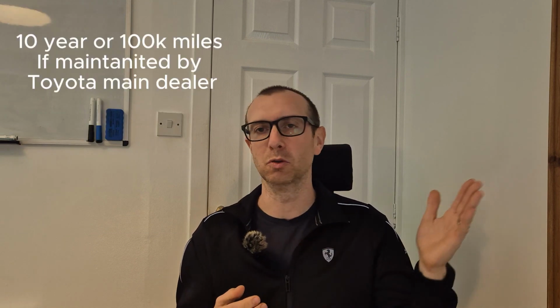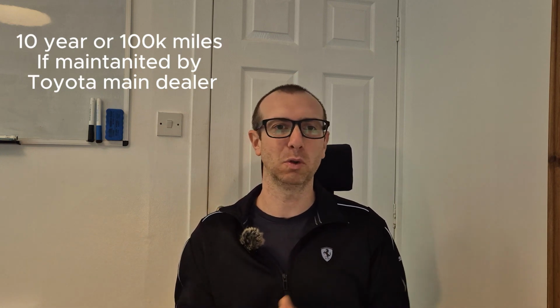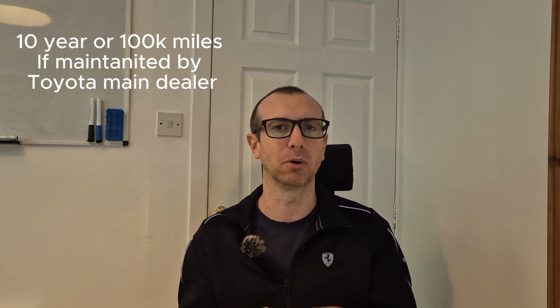But to maintain the warranty on this car, it's got a really, really good warranty, the Toyota. Looking into it, a 10-year warranty. Toyotas are reliable: Uber use them all the time, taxis use them all the time. There are Corollas in America with 400,000 miles on the clock. Just a really good, dependable car, and you can see why it is the best-selling car in the world.